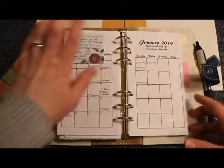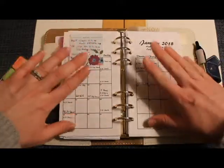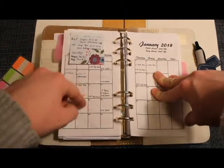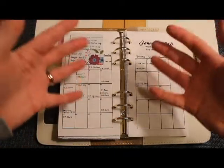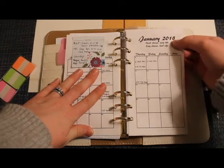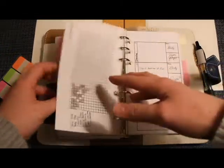No big deal. My class schedule. This is my big monthly layout, and it's got all of my big events. Like, I'm not going to write out every class that I have because that would quickly fill up my whole calendar space, and I would have no room for anything else that came up. And then I just put a little quote here: hard choices, easy life. Easy choices, hard life. So that's what that is.